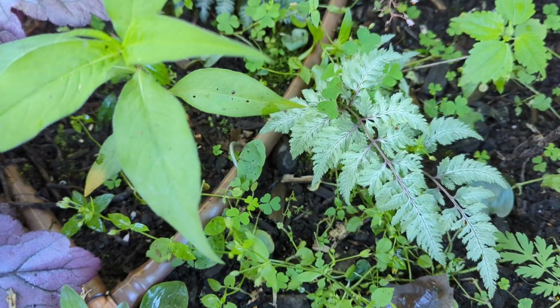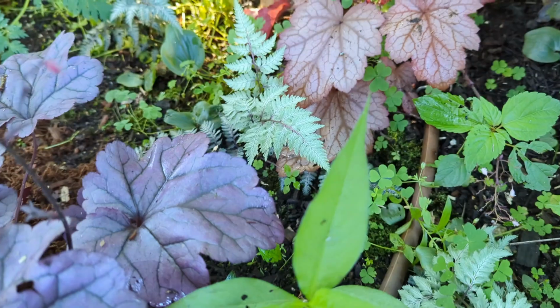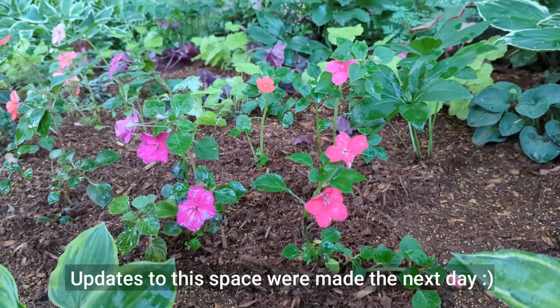I love the Japanese painted fern. I started with one small piece, and last year I divided it. So now I have three small pieces. Just a quick update on this garden space.